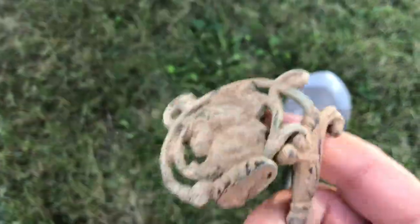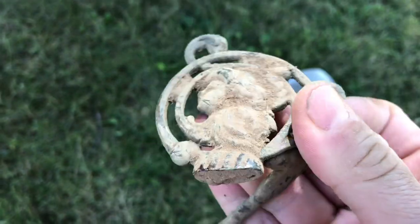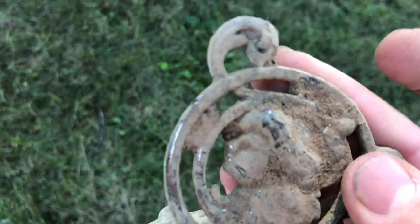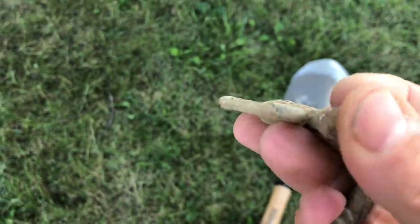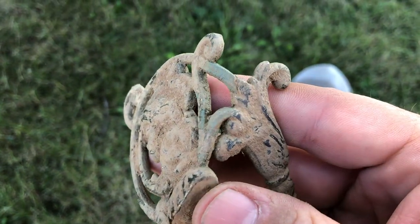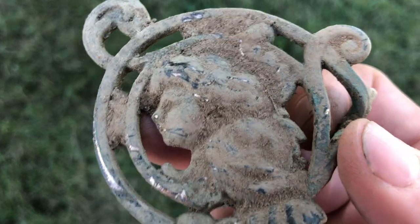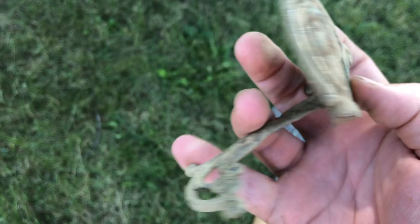Look at that. Absolutely gorgeous. I don't know what this is. I have no idea. It looks like a hook. It's bent. I'm going to try to bend it back. I don't know, maybe I won't. But obviously it's got some kind of portrait on there. Absolutely stunning.